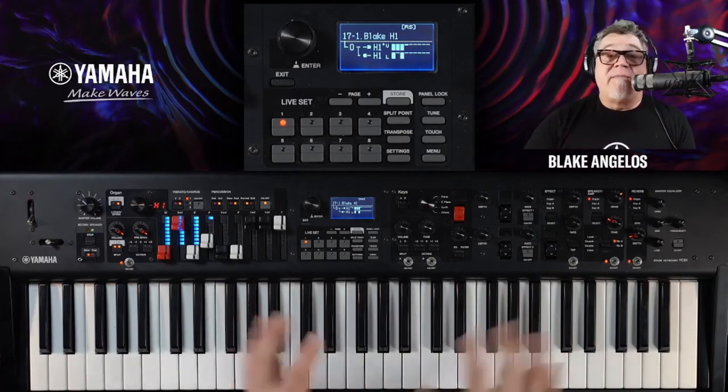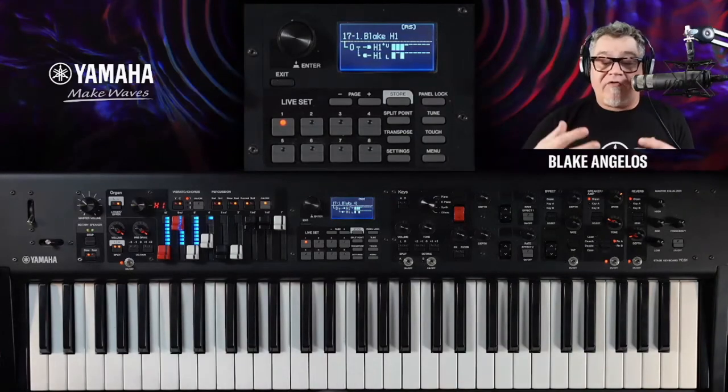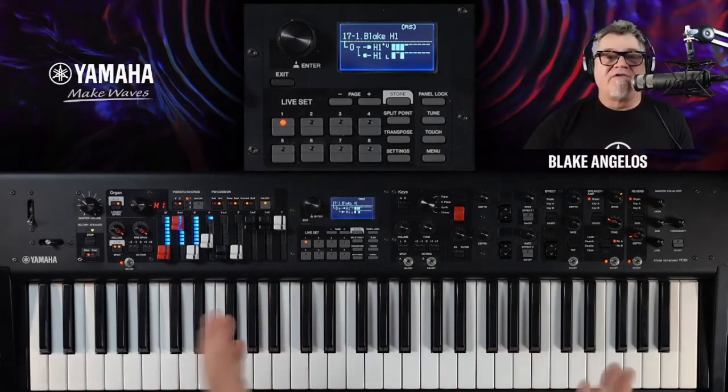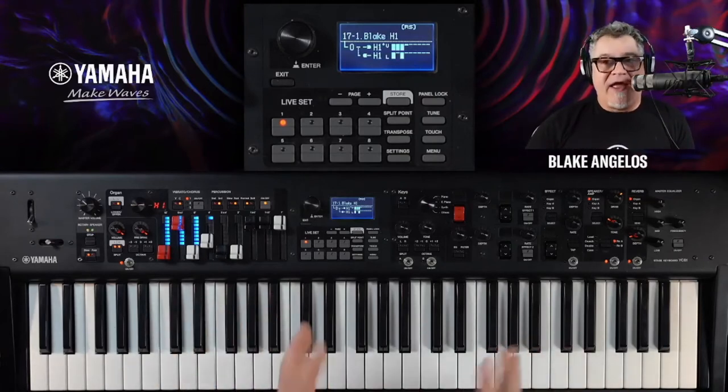Lastly, we have AWM. That's our sample-based technology. So all the pianos, electric pianos, brass, strings, guitars, and other sounds are generated by AWM.